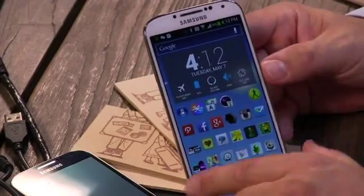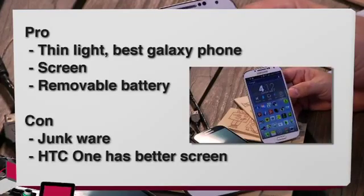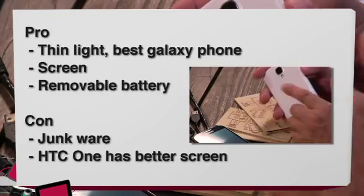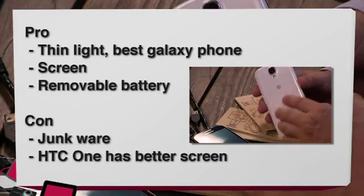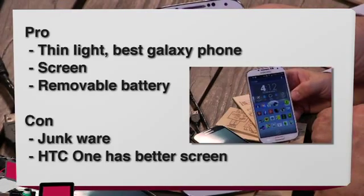I have to say, on the pros and cons, on the pros, this is absolutely the best Galaxy phone ever made. Of course it is. It's the most recent. It's thin. It's light. Don't listen to The Verge. That's not slimy. But if you don't like it, there's a variety of cases and covers. I've ordered one. It's not available yet. I hope it'll be available in time for the review.